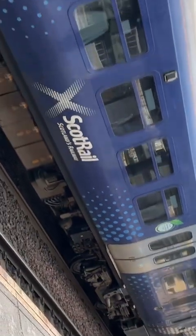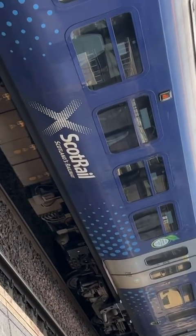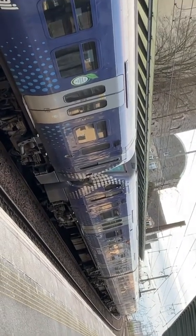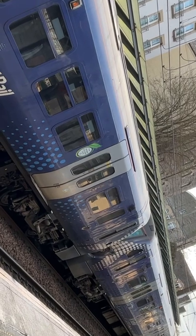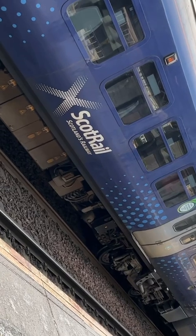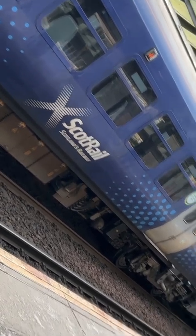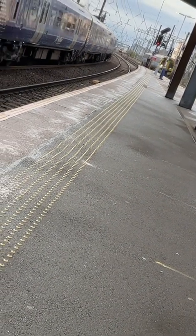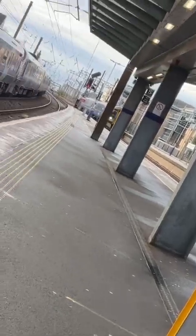And London now is 334-007, James Bond at the front, and 334-023. That's on the 12:43 ScotRail service from Edinburgh Waverley to Helensburgh Central via Glasgow Queen Street low level. So we'll see that on the minute. We've got 334-007 and 334-023.